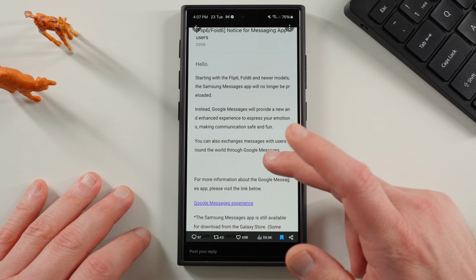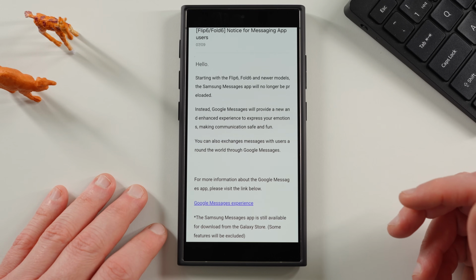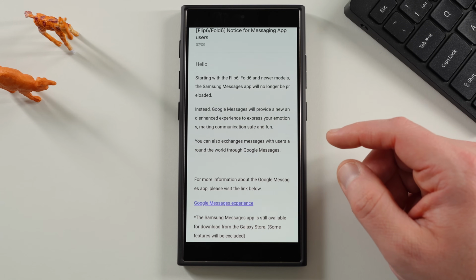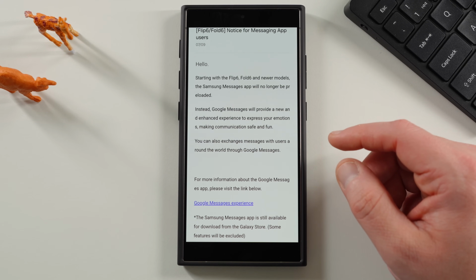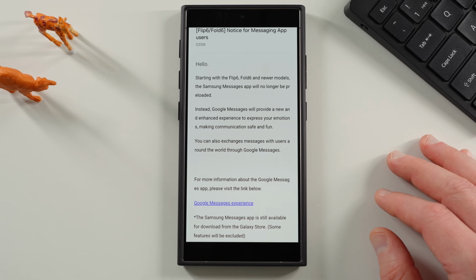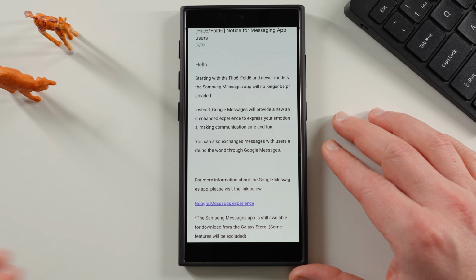If you read the notice here in the Members app, starting with Flip 6, Fold 6, newer models, Samsung Messages app will no longer be preloaded. Instead, Google Messages will provide an enhanced experience to express your emotion, making communication safe and fun. You can also exchange messages with users around the world using Google Messages. The Samsung Messages app is still available for download from the Galaxy Store. Some features will be excluded.